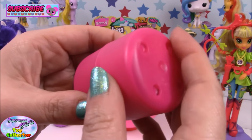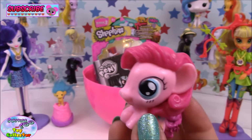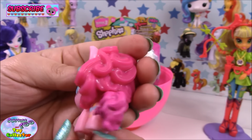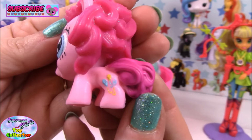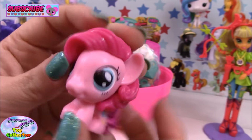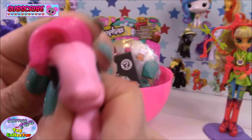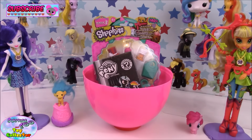Oh, who do you think we have? Let's have a look. Oh, we have Pinkie Pie. Look how cute she is. Oh, she has her little cutie mark. And she is really cute. And she's very squishy. So we'll pop her down there next to Applejack.